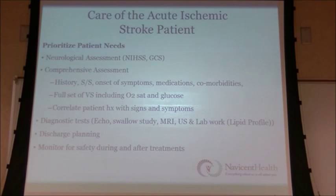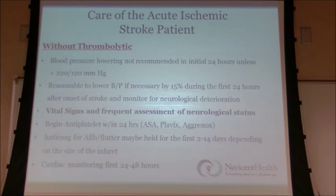So in the event that you got a code stroke patient from the ED and that patient came up, and there wasn't a lipid profile ordered, the lab will keep blood for 7 days. So we can always go ahead and order it off of blood that was drawn previously. And again, we start our discharge planning, right? Discharge planning begins on admission, and then we want to monitor for safety during and after all of our treatments.